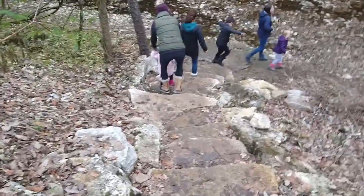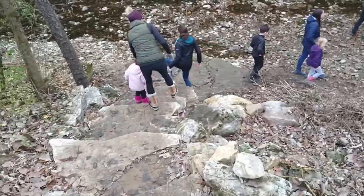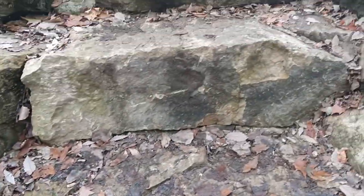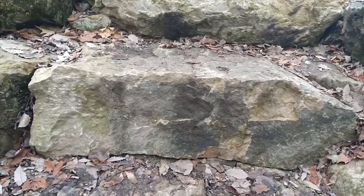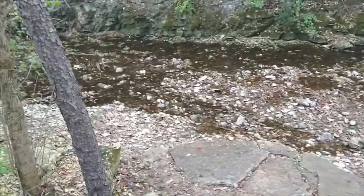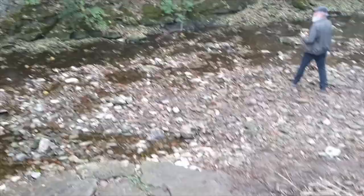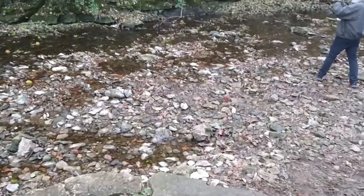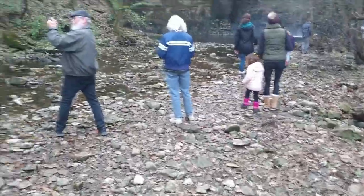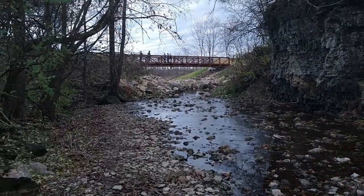You gotta watch though, these are rocks and some of the steps are pretty big. Right, look at that step. That's about an 18 inch step right there. That's the bridge we were just on.